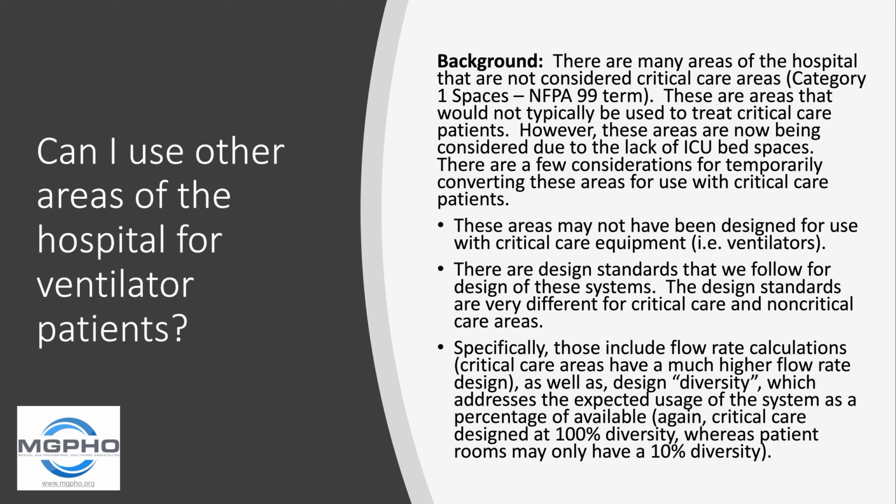So the main reason that this diversity factor becomes so important is because the pipe sizing leading to those critical care areas or non-critical care areas is going to be a result of the diversity factor that those areas were designed under. Just because a higher diversity factor will necessitate having larger pipe sizes.